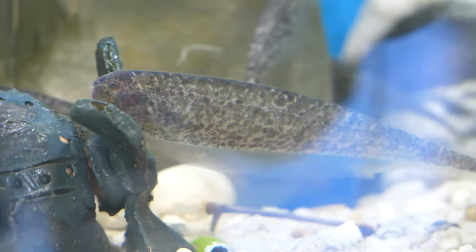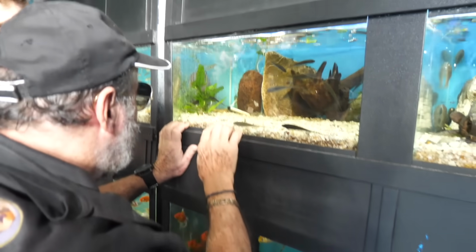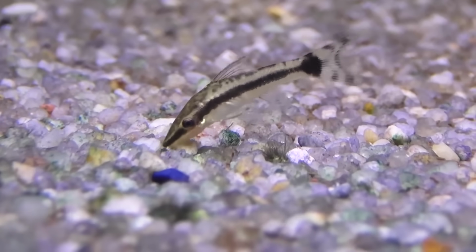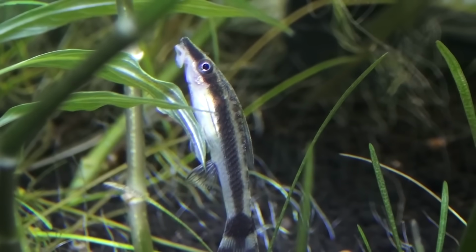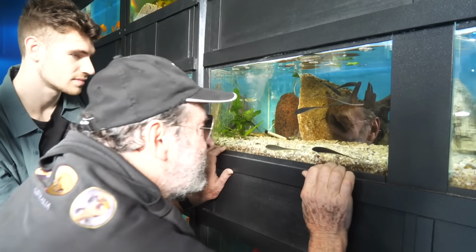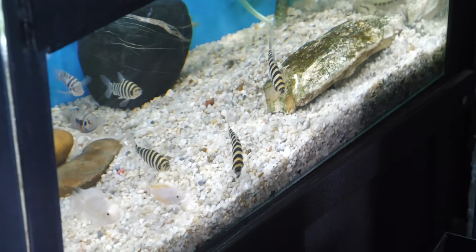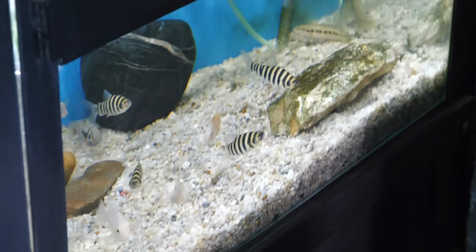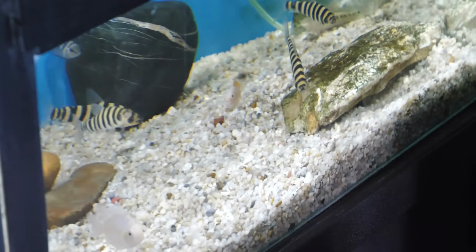You can see the way they move their tails is so interesting. And these little ones are called Otocinclus. They are probably the most sold fish from Colombia because they clean the aquarium. They import maybe 10,000 every week or more. Then you have Leporinus fasciatus. It's a tetra. It's found in the Orinoco basin, also found in the Amazon basin, all the way south to Argentina.